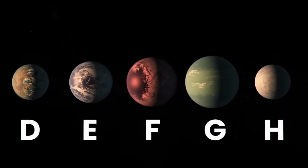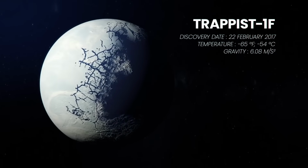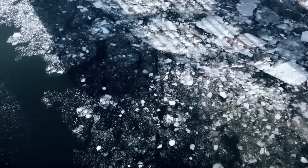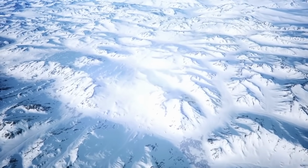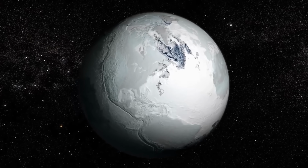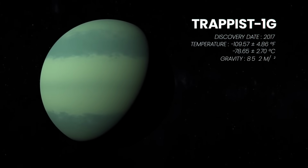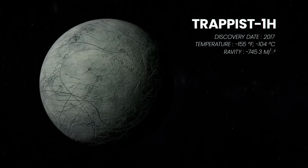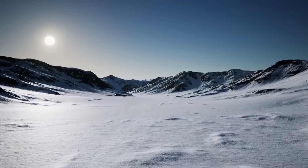TRAPPIST-1f is likely a rocky world like ours, but is under a massive water-steam gaseous envelope at very high pressure and temperature. This planet could very well have a thick ocean of liquid water covered by an atmosphere rich in abiotic oxygen. However, this exoplanet may likely be no more habitable than any other gas or ice giant with water clouds in its atmosphere. TRAPPIST-1g could also have a thick global water ocean covered by an atmosphere containing hundreds of bars of abiotic oxygen. And TRAPPIST-1h is a cold world with temperatures around -155 degrees Fahrenheit, similar to the Earth's South Pole, and is likely covered in ice.